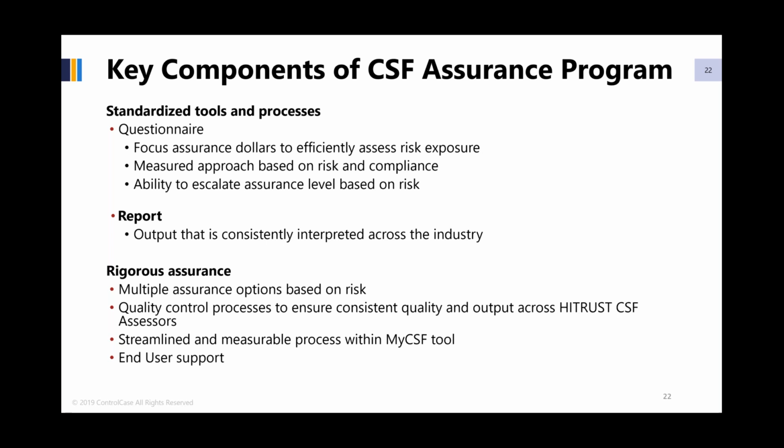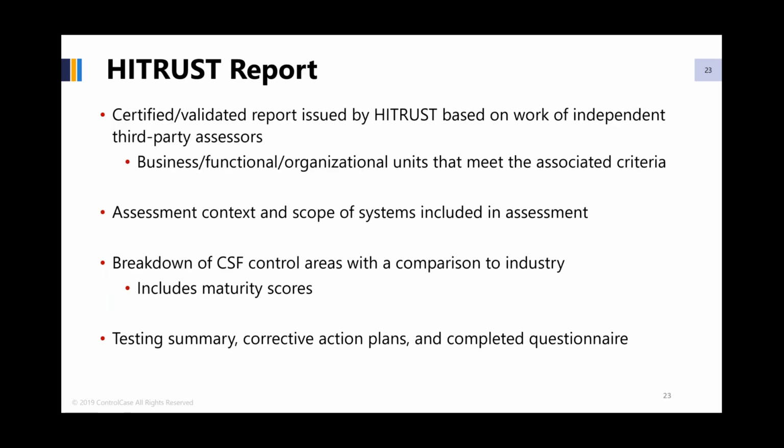It also authorizes and allows assessors. So companies like ControlCase are assessors to the HITRUST certification program and can certify companies to the HITRUST standard. And so HITRUST maintains and ensures the quality of assessors such as us from an overall assurance perspective.